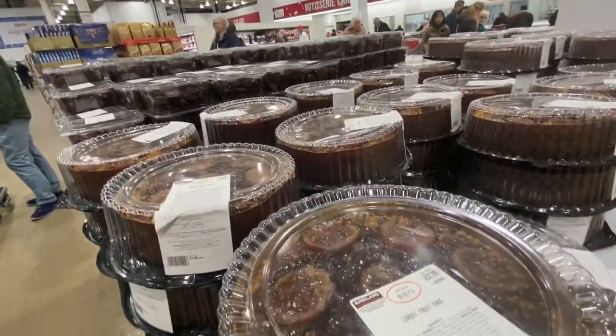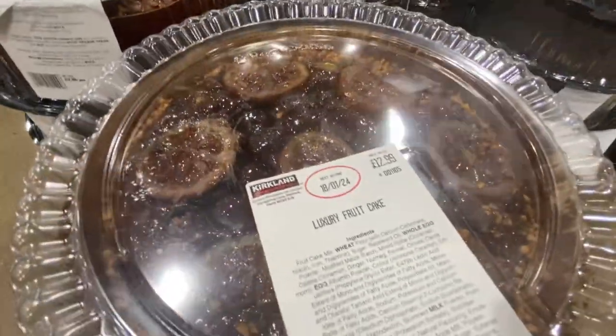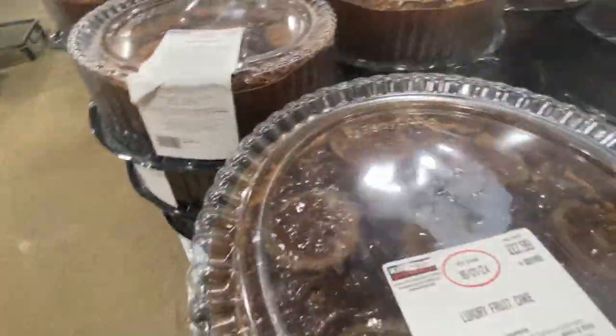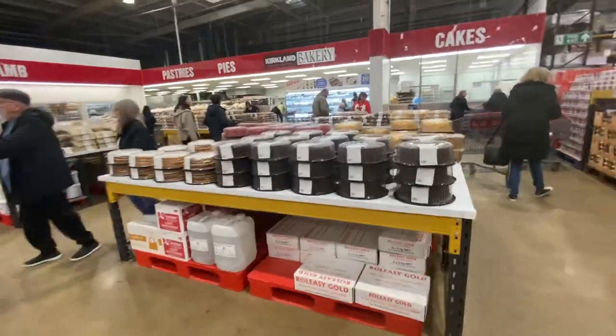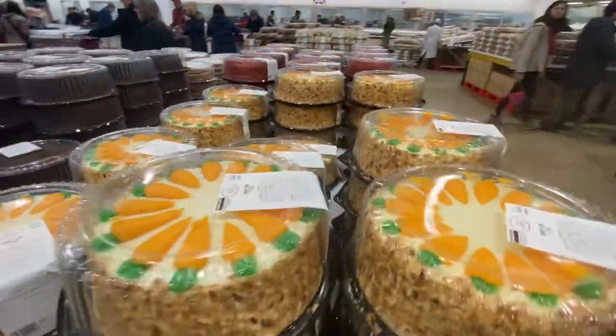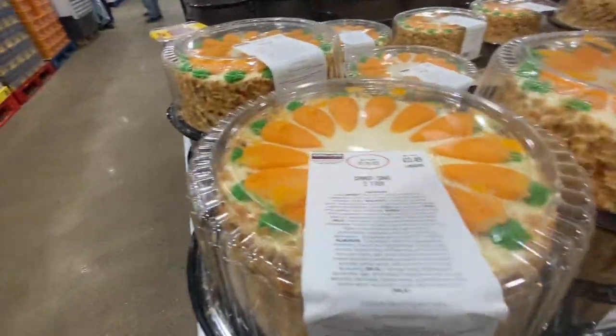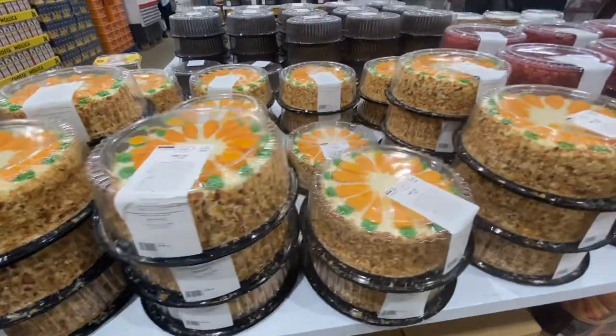What is this? Luxury fruit cake. Wow, luxury fruit cake. How much? This is $12.99. Hope you all are enjoying this content. Here we have a carrot cake, $11.49.